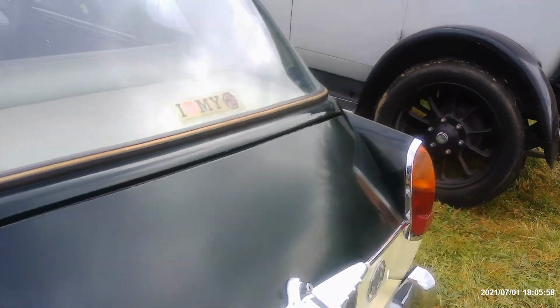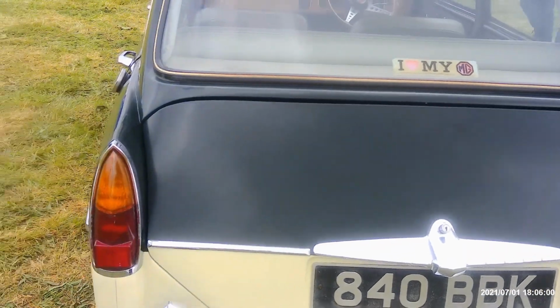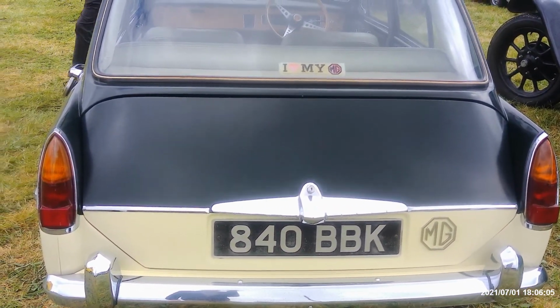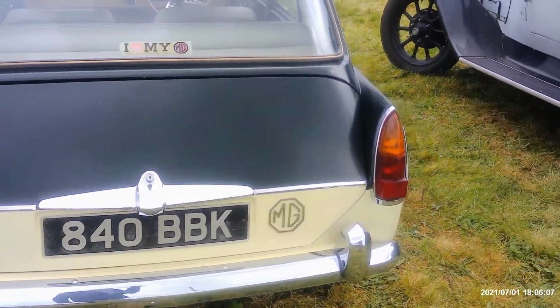Had a few of these in my time. I suffer from the old rust bug. And it's a very nice car.